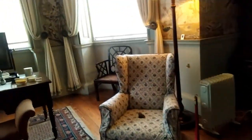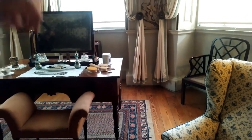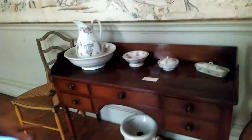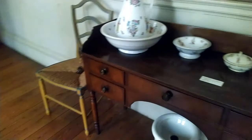Hello. This one is quite old. Those brushes. Beautiful. It's for brushing your hair. Sit in that chair, or maybe a servant coming from that door, hiding from that door. And here are the washstands. Maybe. Very nice.